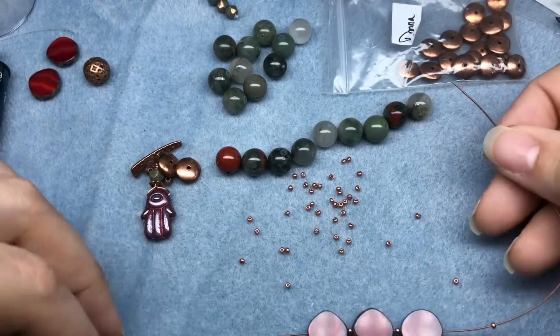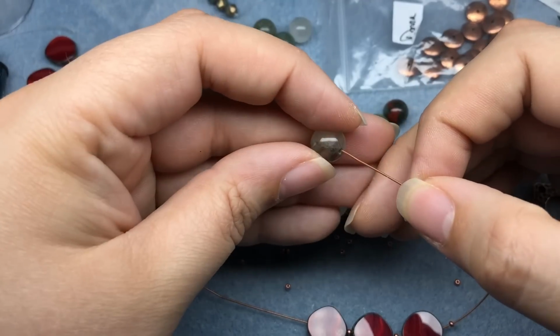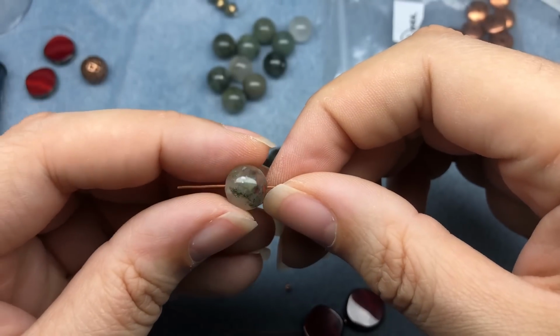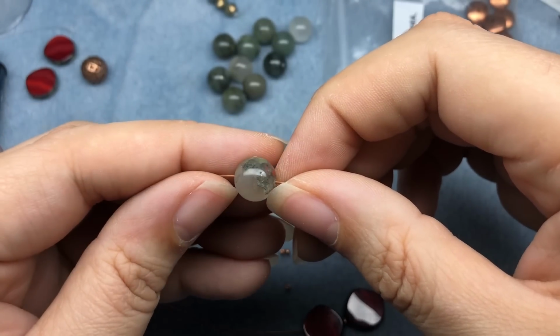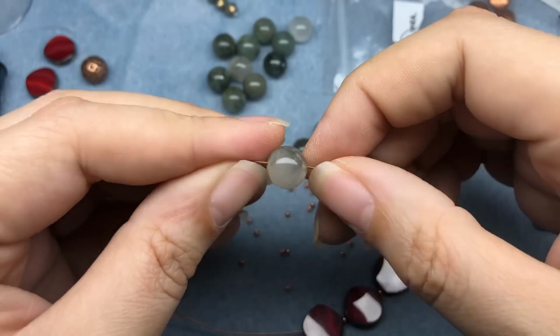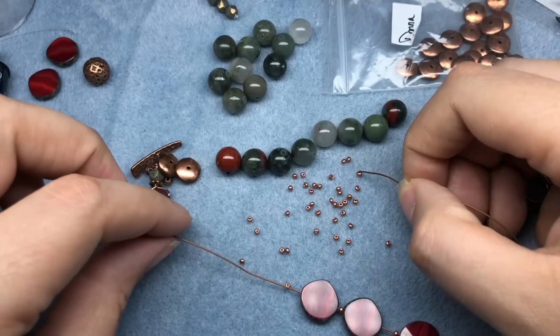That's pretty. And then I think I'm just gonna put, look how cool this one is. It's got sparkles in it, just a little bit, what's probably pyrite. It's clear and it's got red and green. That's a good one. I really like that one.